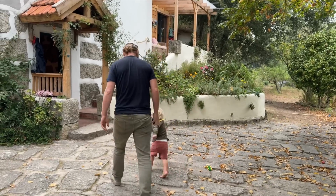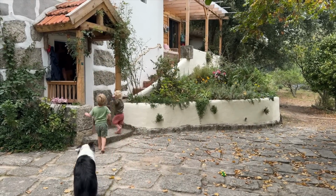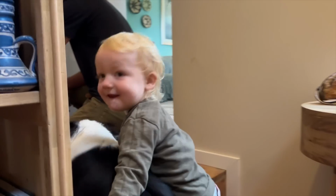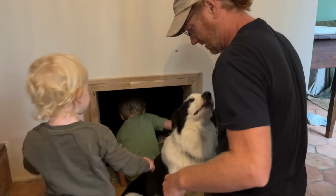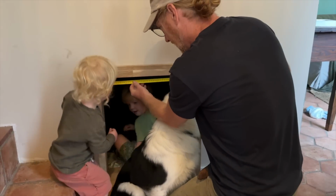Okay, let's measure up. We got to go to the hole at the top of the stairs, in the middle of the stairs. All right. This is the hole that we're going to build doors for today, Crusoe. Okay, Obi, are you helping too? That's great. Okay, how wide is that?